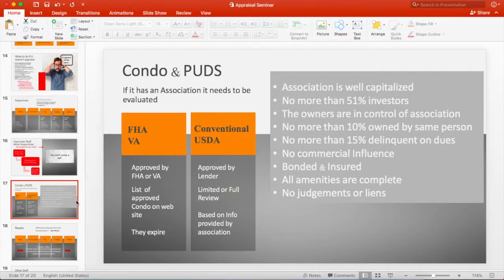It's a big hassle. Many associations have been letting them expire and not re-upping because it costs a lot of money and they just don't want to deal with it. VA is similar. It's a totally different list that you have to get on. Just because you're on FHA doesn't mean that you're on the VA list, but it's same concept there.